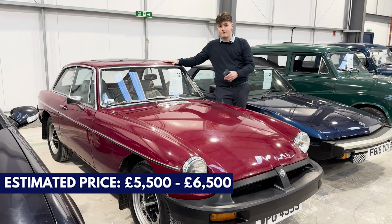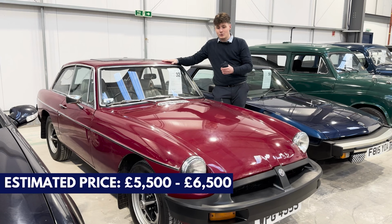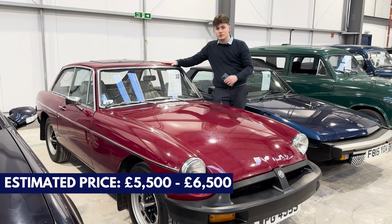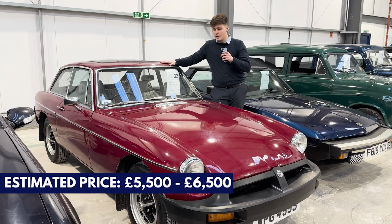We've got an estimate on this car of £5,500 to £6,500, and I think it's worth that all day long. In fact, it could be worth a little bit more, because I think you'll struggle to find another MGB GT with a rubber bumper that has got this level of history.